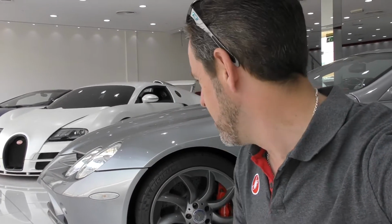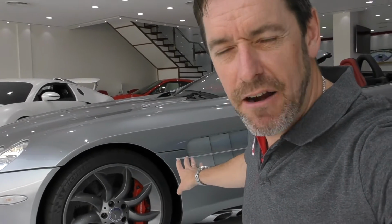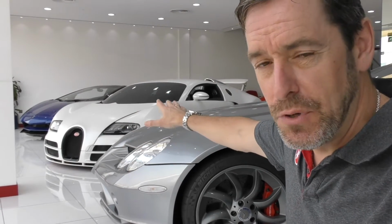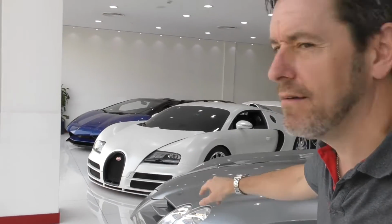So first thing I need to add is I am the world's worst car spotter, so please help me out. I am bound to get some of these models wrong, so that's a given. But when you walk in this dealership, you are met with a trio of quite spectacular cars. I have a beautiful McLaren Mercedes SLR Roadster next to me. I haven't seen one of these for a very long time, and you kind of forget just how stunning they are as cars. Parked next to that is a beautiful kind of pearlescent matte finish Bugatti Veyron, and then just behind that is an Aventador SV Roadster, which is just beautiful.